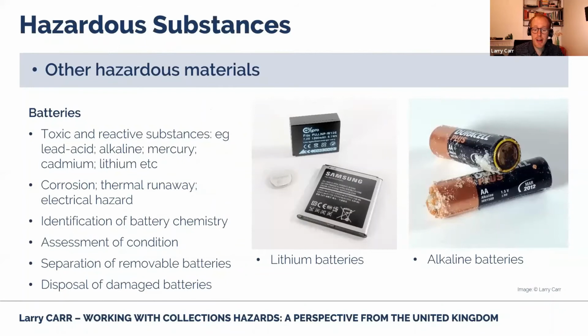And the final topic under hazardous substances represents a variety of different chemicals found in batteries. Batteries store chemical energy. When connected to a circuit, they release electrical energy. Some of the substances inside batteries are corrosive, toxic, flammable, or react energetically in contact with other substances. Common examples include lead, sulfuric acid, sodium hydroxide, potassium hydroxide, zinc chloride, mercury oxide, cadmium, organic solvents, and lithium.